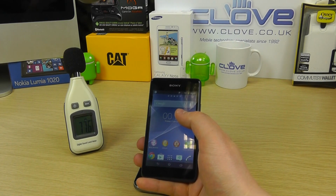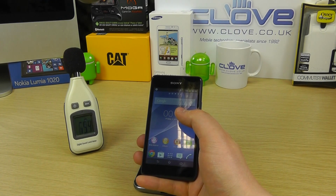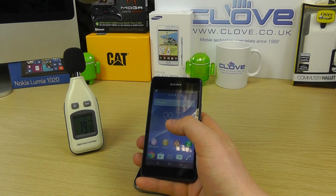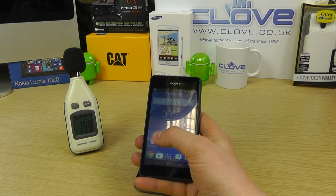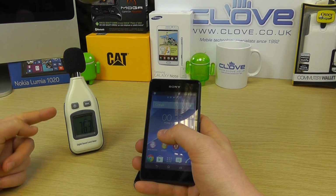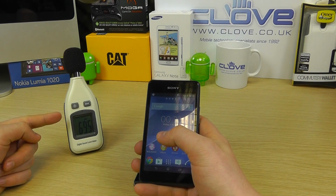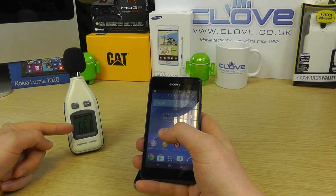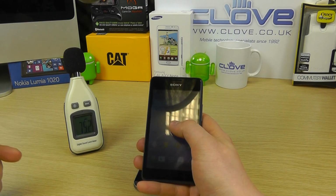Now this is by no means a scientific test, but what I'm trying to do is give you an everyday, real-world example of playing music on the device. So I'm going to play the exact same track for about the same period of time, and you'll see the decibel meter over here registering the sound. As I'm speaking, it's dropping between the mid 60s to mid 70s.